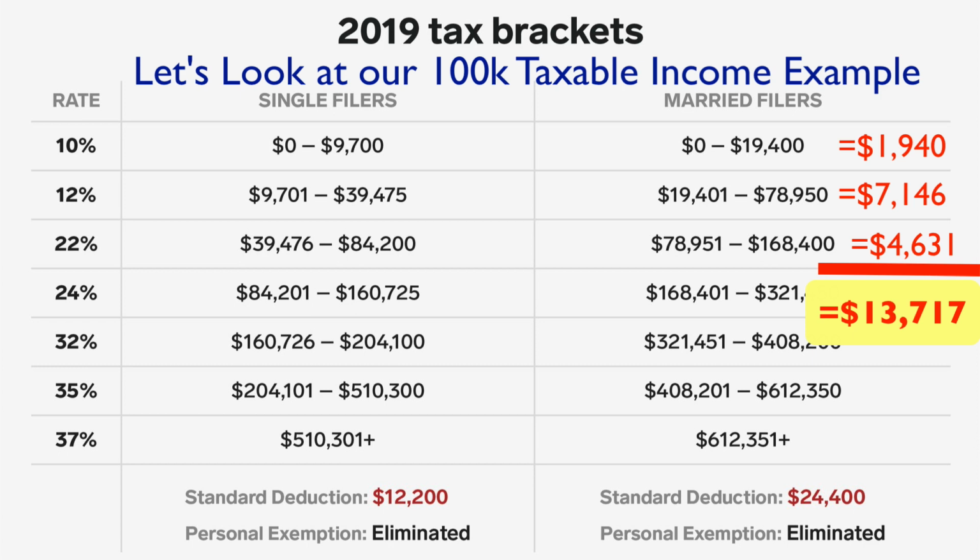So if you're in the 22% income tax bracket, that does not mean that all of your income is taxed at 22%. That's why we call this a progressive tax system, because the first $19,400 is only taxed at 10%. Up to the next $78,950, it's only taxed at 12%, and so on and so on. So if you are in the 37% tax bracket, that does not mean that all of your money was taxed at 37%. You were subject to each of these brackets going through progressively.